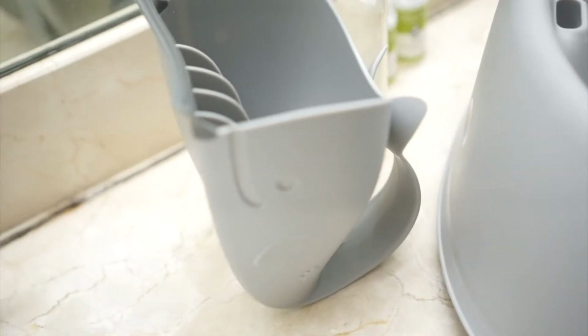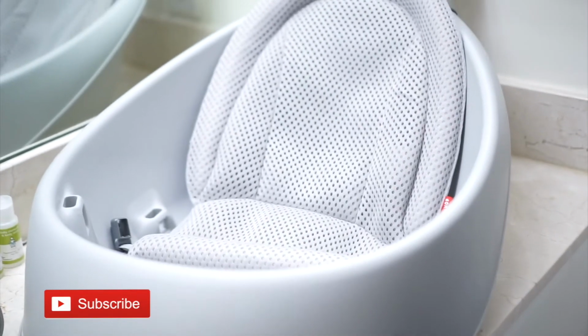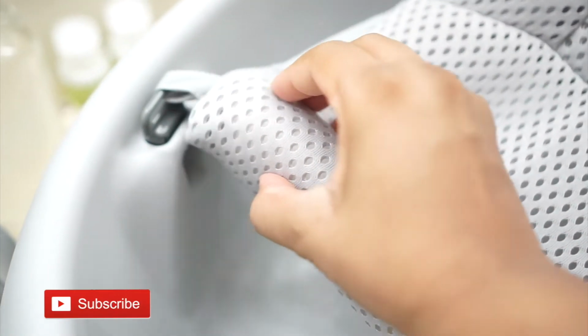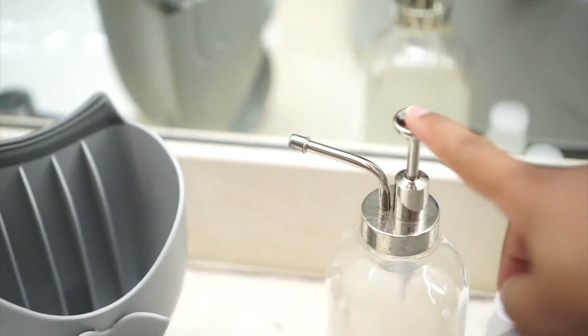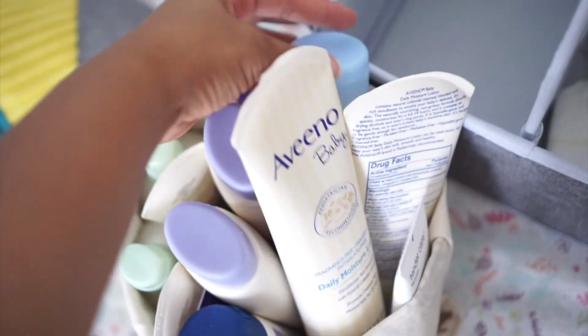Next is a bathtub with a dispenser. So this is the bathtub that we use. It's like a whale design, and it works really great for us. We like it because of the netting, which supports her, and you can adjust it. So this particular tub can stay with her through the ages. But one of the things that really made a difference when we were bathing her is using a soap dispenser, because I like to use Aveeno soaps and Aveeno products, and it's really tough to hold the baby and get the soap. So I would highly recommend that you have a dispenser because it's really helpful in the moment.